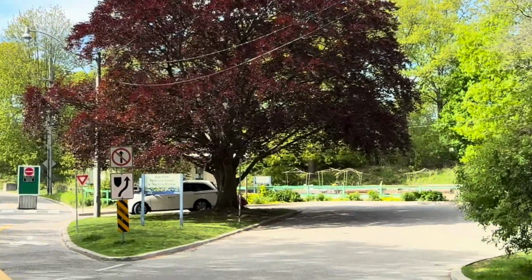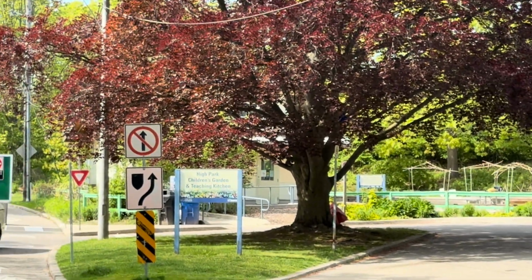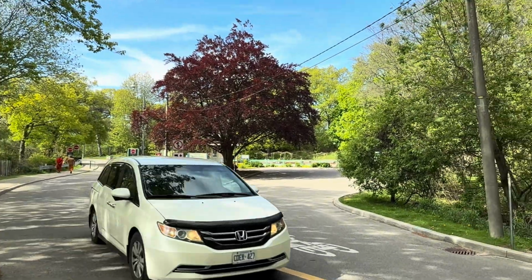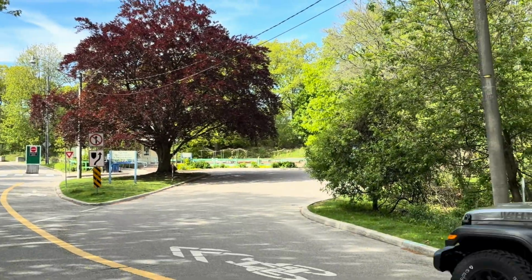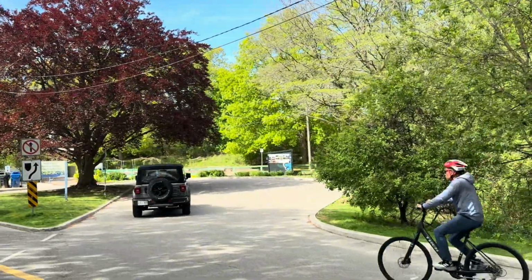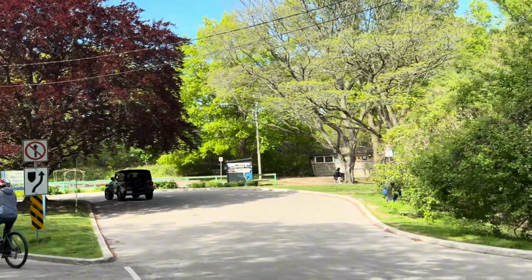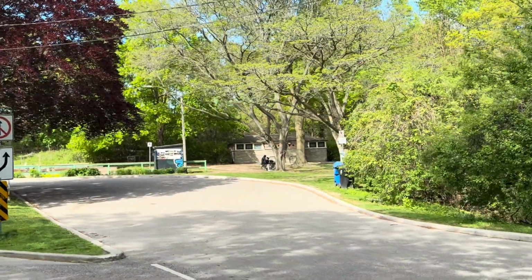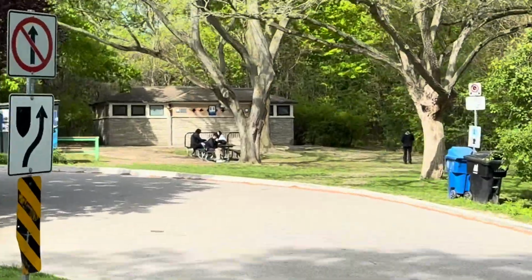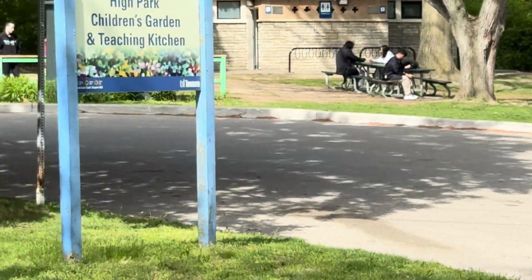Look at that magnificent tree, and here it says High Park Children's Garden and Teaching Kitchen. So you can see some bikers and vehicles. This is kind of some entrance to the High Park, downtown Toronto. University of Toronto is also nearby. So near the children area, there are some parents seated while their children play.